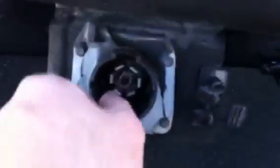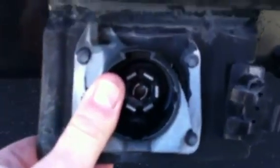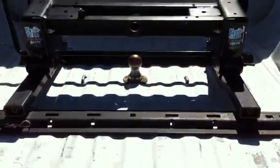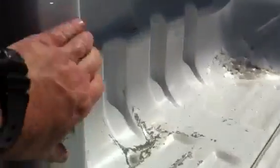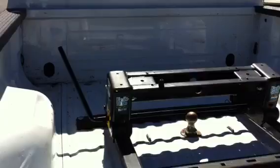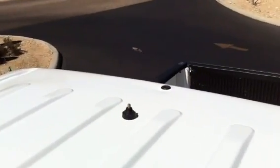This little mount that holds it is broken for the trailer lights. There's your spare. It's got a nice fifth wheel hitch set up. There's the ball, there's the fifth wheel receiver. There's your plug. Driver's side looks really good. Let's see. There's your roof. They had like a CB antenna or something set up there. Let's look under the hood real quick.